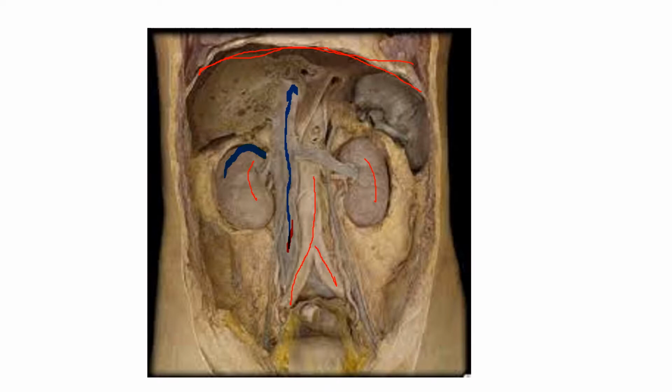So again, you have the two kidneys here. And like I said, this is just a photograph of an actual cadaver, the real thing. You have the abdominal aorta, the vena cava, and kidneys, and so on. It's hard to see, but the ureters come up here. So that's an actual cadaver.